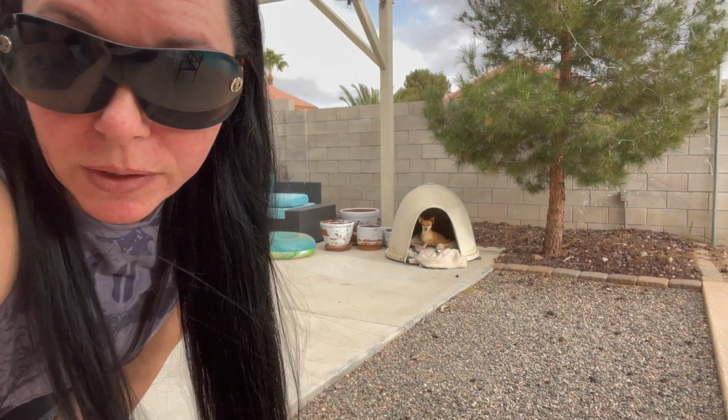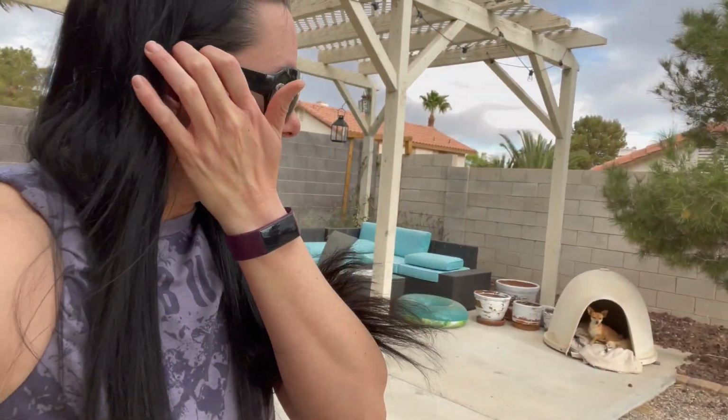Look at them babies. Little babies. Kyle's nearing 15. He's my old boy. He's an old man.